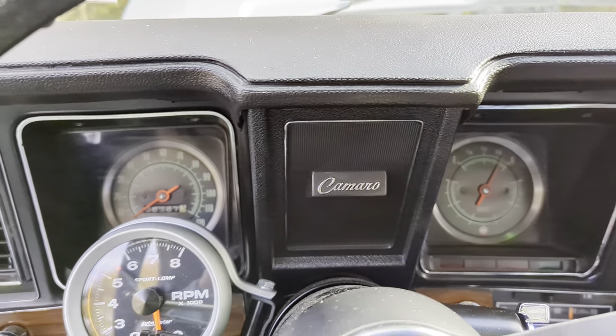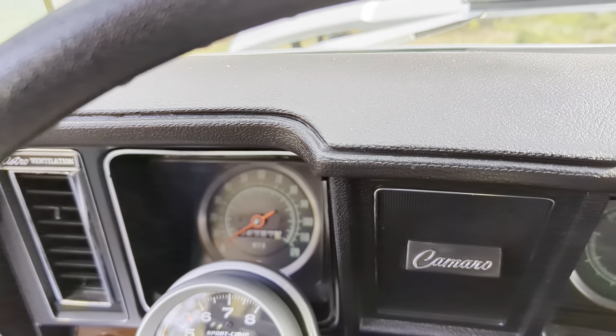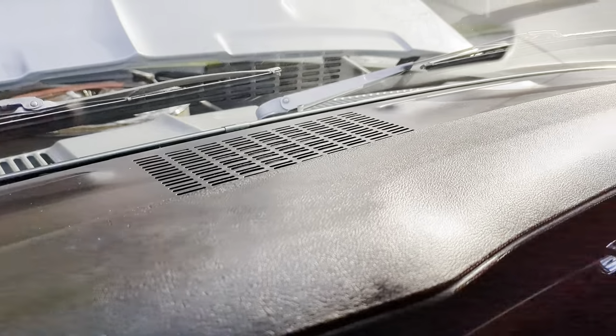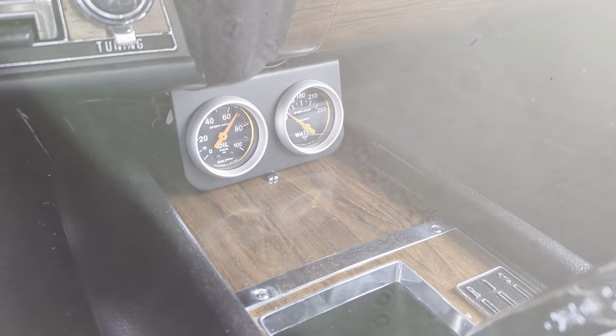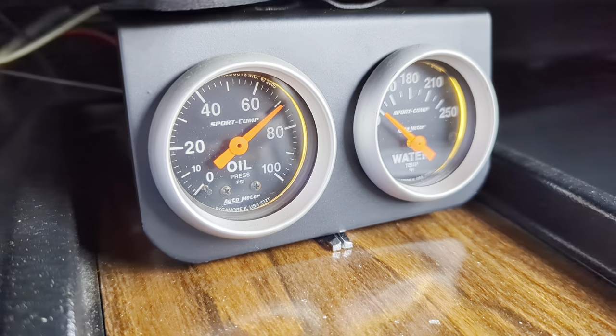Jeez, unreal. Showing 6,387 miles. Definitely was on the restoration. Car is dead new, man. Also has odometer, oil and water. Look at the oil pressure on this car.